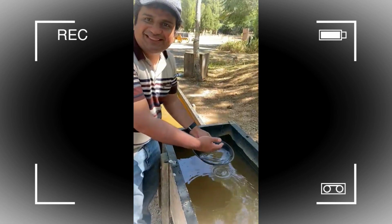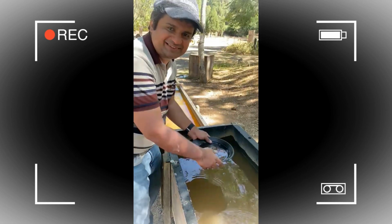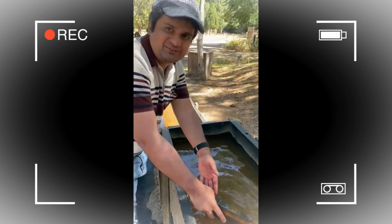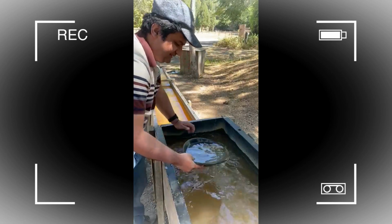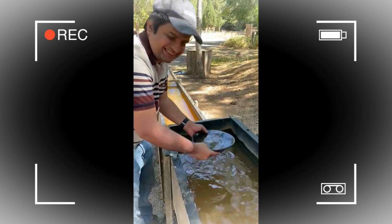So I am actually trying to mine some gold here. So far I am not successful, but let's try one more time. First you have to have this pan. Of course you can go inside and get the pan, pay for it, and then come here and get some soil or sand, whatever it is, into this bowl.